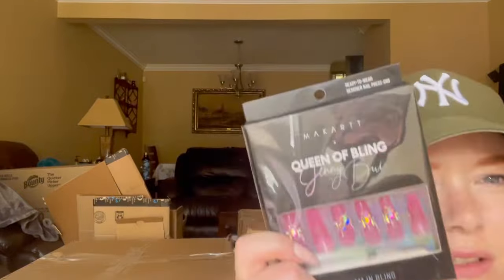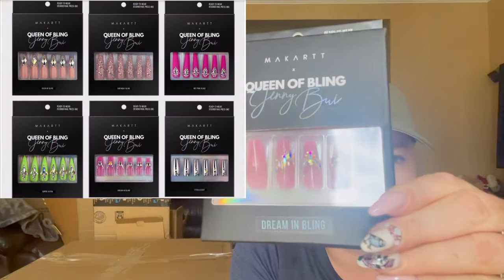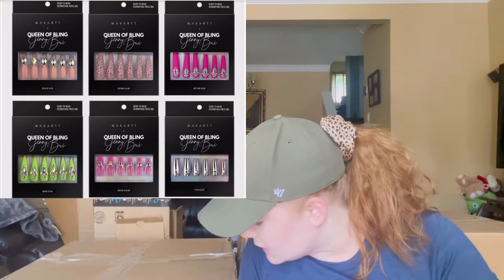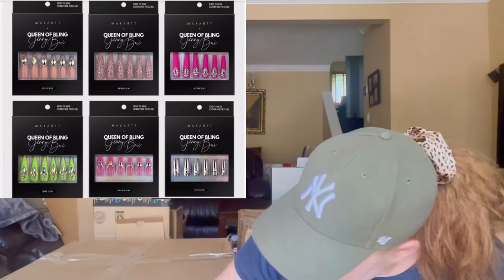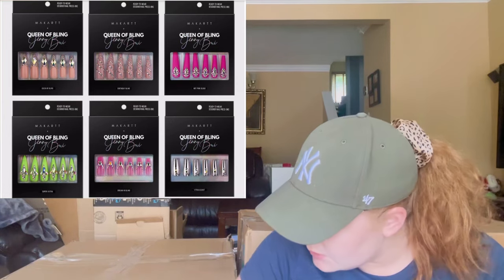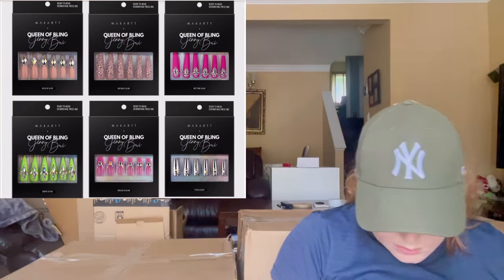I didn't even know these existed. These are Queen of Bling, Jenny Buey. She's the one who does Cardi B's nails, and she did a collab with Makartt for their gel tips. So that's really cool. So I have a bunch of those in this pink color. And then let me see. Okay, these are probably all the same pink ones. And then let's just stay on Jenny Buey for now since we're here.